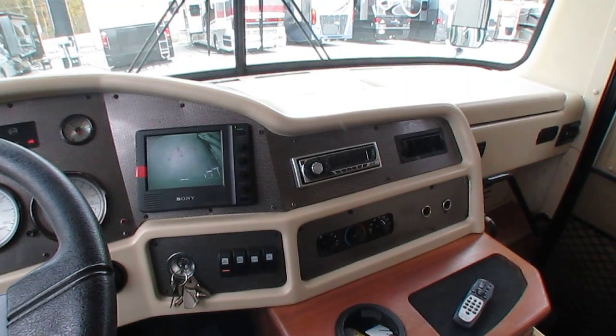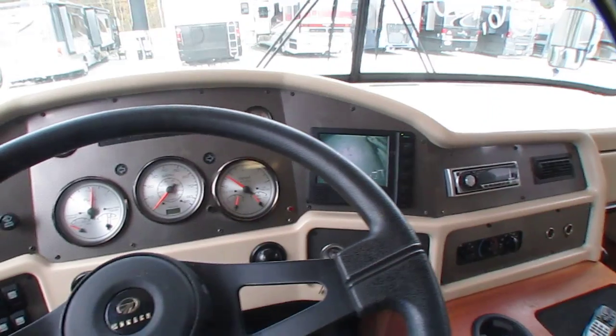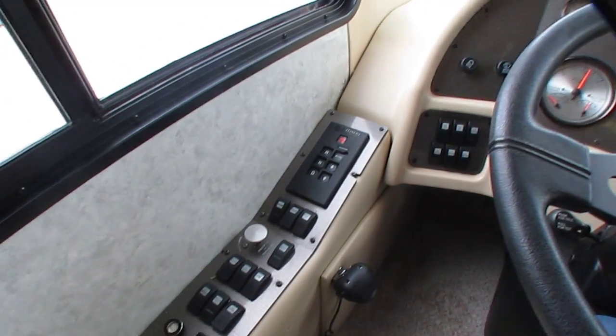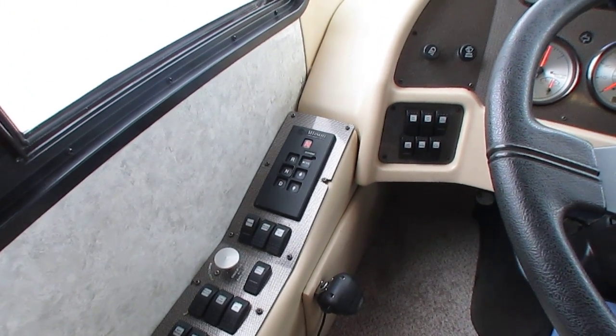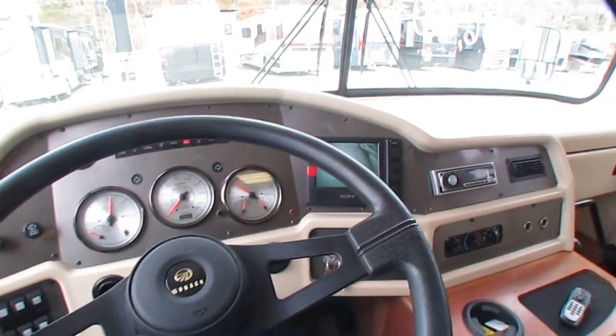Of course, generator runs right now. I got it running. Gauges look great. Got a little Cobra CB radio, battery boost, heated mirrors, power mirrors, of course, exhaust brake. It's got everything you need up here, folks.